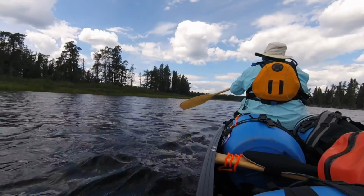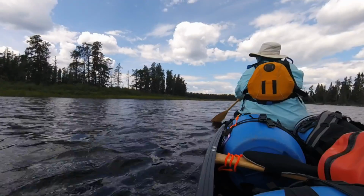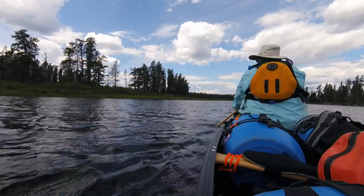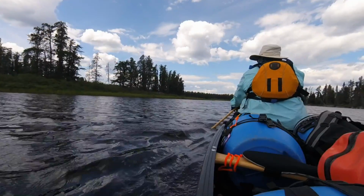Good portion downstream of the Berg River. It's really quite the pleasure paddling downstream, just lazily moving with this current.